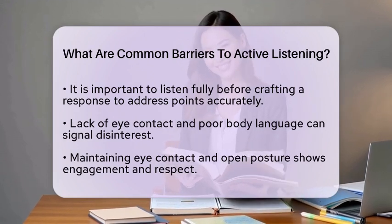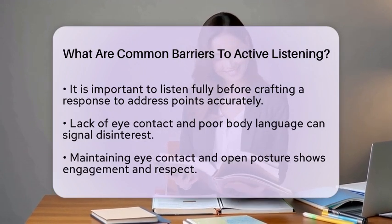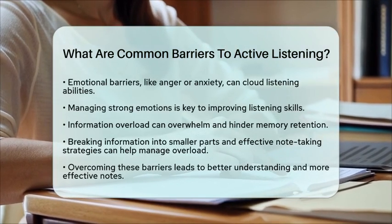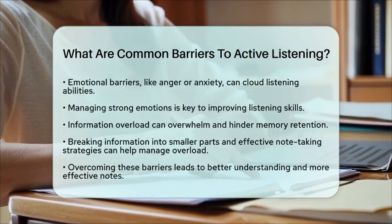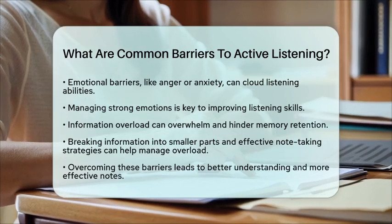Emotional barriers can cloud your ability to listen effectively. Strong feelings, like anger or anxiety, can make it hard to focus on what is being said. Recognizing and managing these emotions can help improve your listening skills.